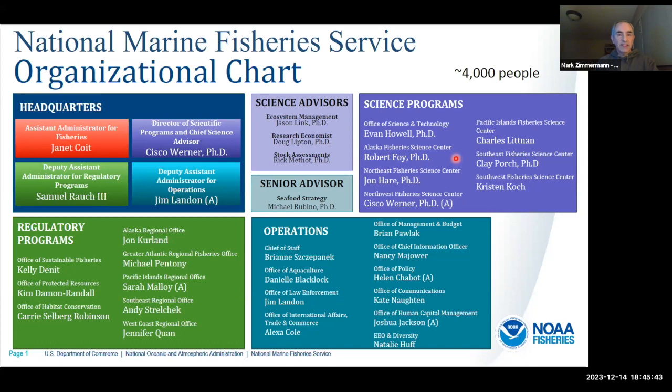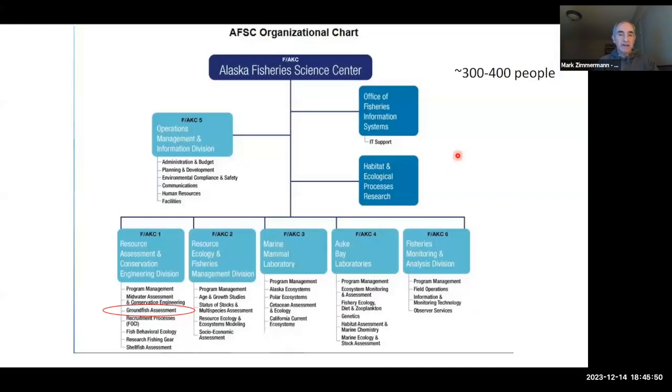So the Alaska Fisheries Science Center is the largest science center and the largest office outside of headquarters. We have a staff of about 300 to 400 people, depending on how you want to count them. So we are roughly 10% of the National Marine Fisheries Service. Major divisions for us include fisheries monitoring. This is the group that counts the catch of the commercial fishing industry and also the bycatch. Auke Bay Laboratories are in Juneau. Our mammals folks research mammals from pole to pole.